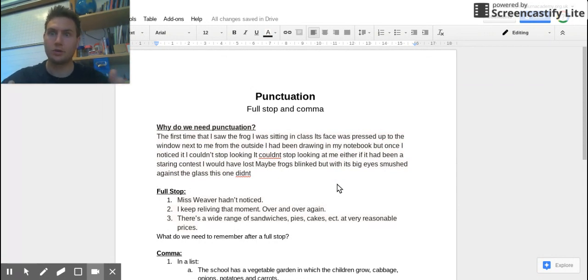So if I was just to read it out like this, it would be: the first time that I saw the frog I was sitting in class and my face was pressed up against the window next to me from the outside I had been drawing in my notebook but once I noticed it couldn't stop looking at me either. It is just one big chaos, and you can't really make any sense of it. So therefore, it's very important that we use correct punctuation.